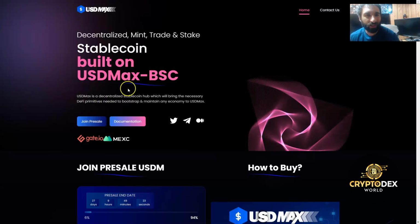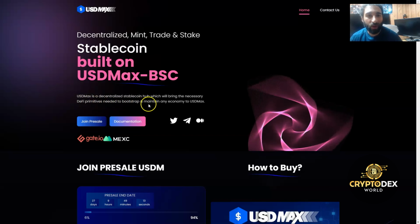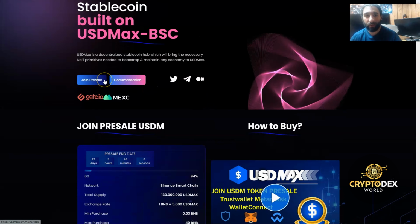So what is this? It's a decentralized stablecoin hub based on the Binance Smart Chain, or BSC, which will bring necessary DeFi, decentralized finance, primitives needed to bootstrap and maintain any economy on USD Max. So it's a really exciting ecosystem, as we're going to take a look.